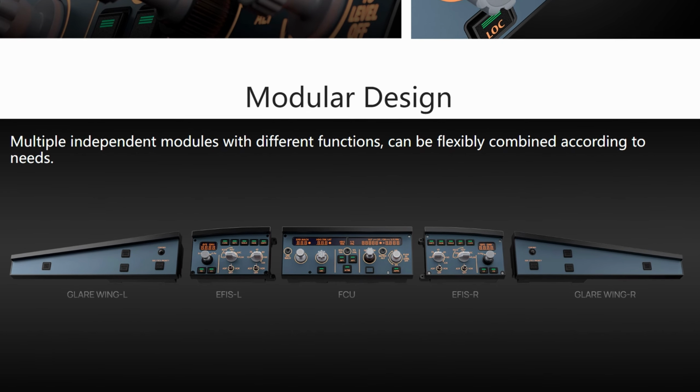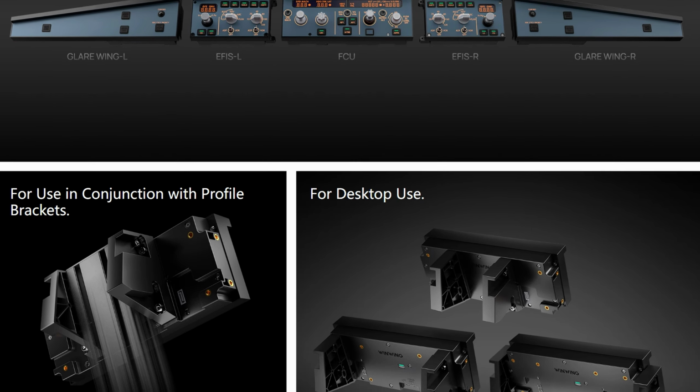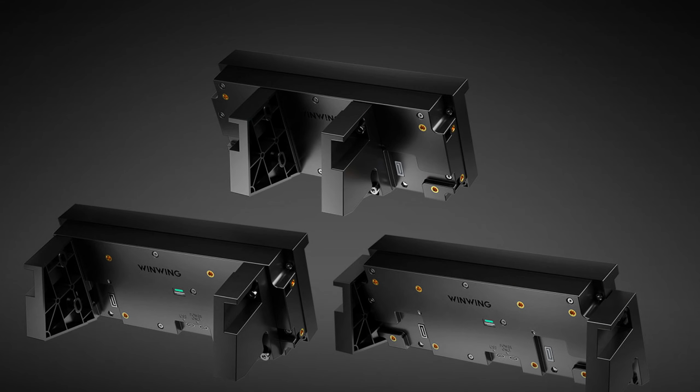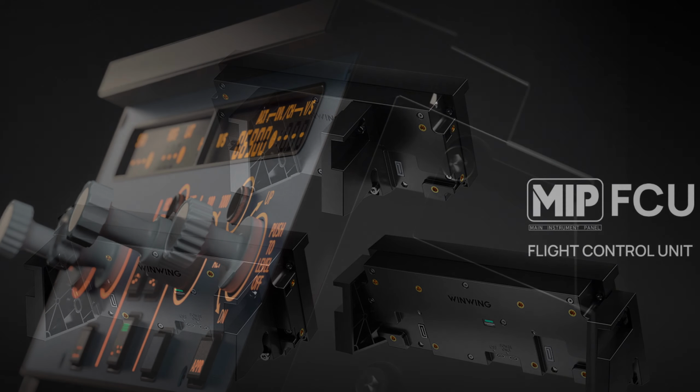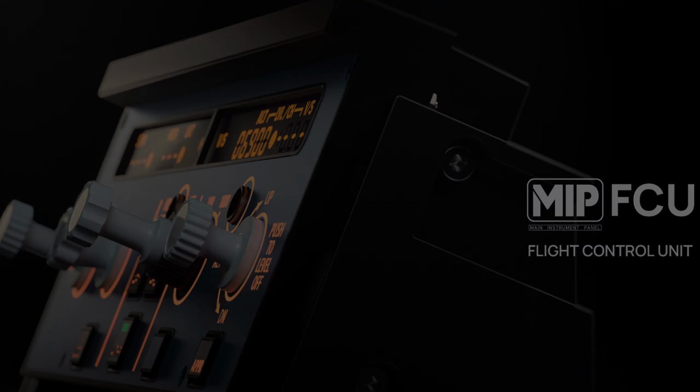What is very handy here is it comes with its own small stand, which I really like as it makes it easier for your desktop as well as for fitting into a rig or a cockpit. Pricing details for the rest of the range have not been released at this time. Based on WinWing's pricing model, this is going to be a product that's hard to ignore. Once again, visit their website linked below to find out more.